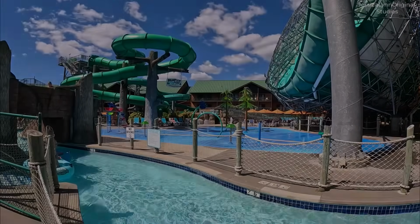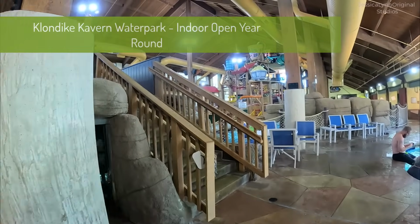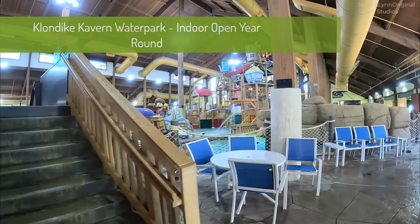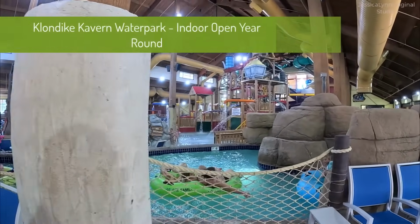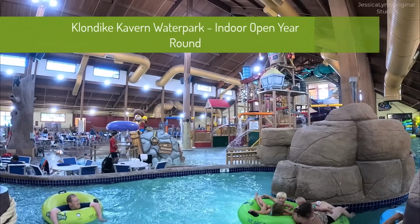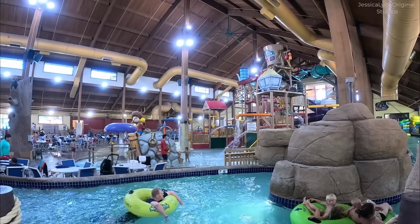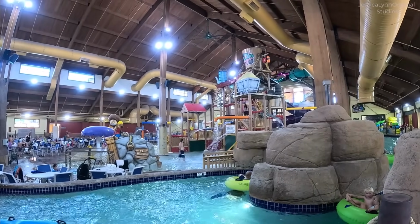All right, the water park that is connected to this, that connects over to the wave pool, is the Klondike Cavern Water Park. This is an indoor, open year-round. Again, any of these, just be sure to check the Wilderness's website to double check hours. Now, this one has 65,000 square feet, and it has the popular Hurricane, which was that very large circular kind of thing that we saw outside.